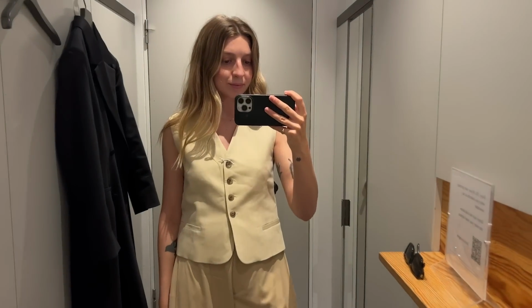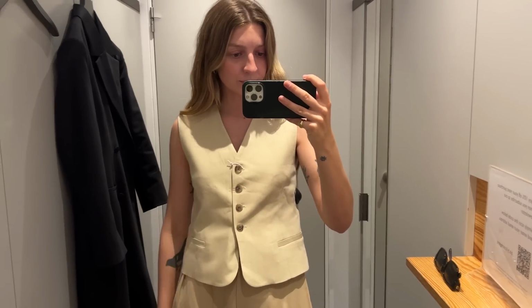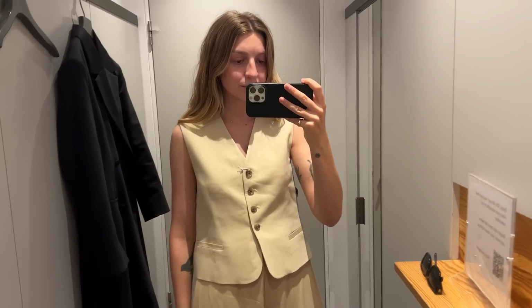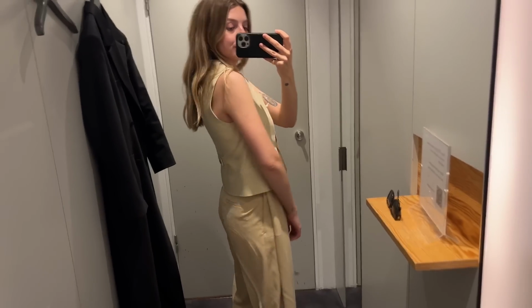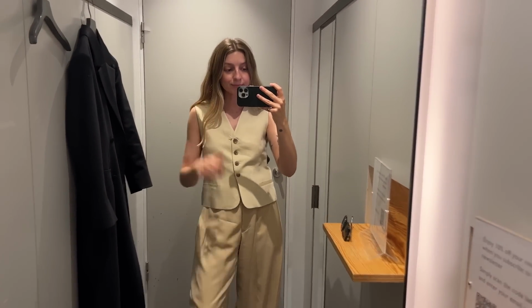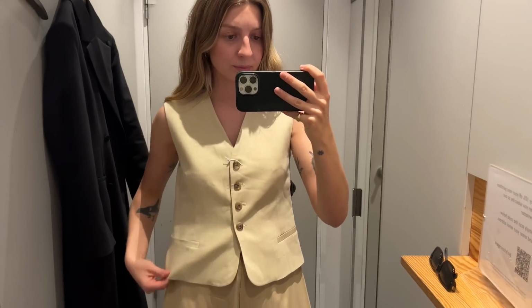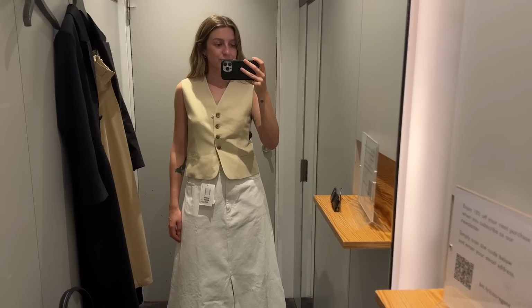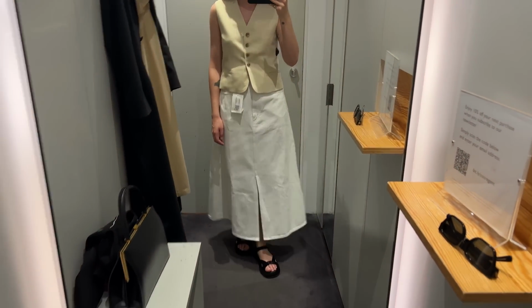Then I went back in on a separate occasion and tried on this linen waistcoat, which immediately I was like, yep, I will be having this. I've got the black version and I wear it loads, so I thought this would be a great summer version. A very subtle beigey yellow colour, and I think it's a linen blend, and it's got brown tortoiseshell buttons.